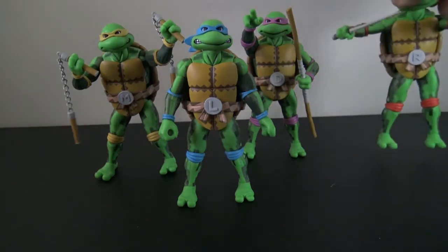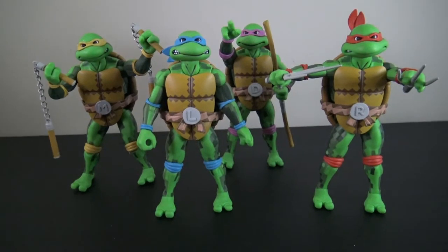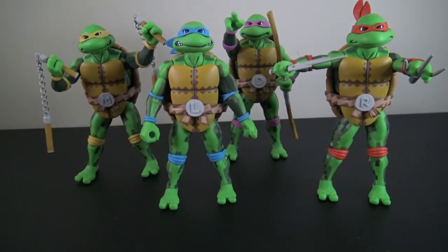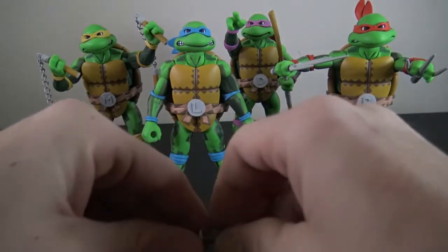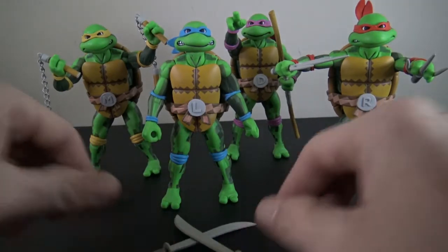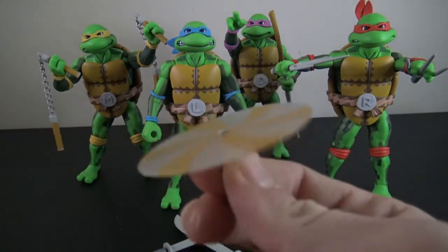If you have a chance to get these at a decent price, I wouldn't go nuts and pay the $300 some people want on eBay, but if you can find it at a price that you're comfortable with, I would totally go for it, because it's just such a nice set, guys. I mean, the things you get, how cool is that?